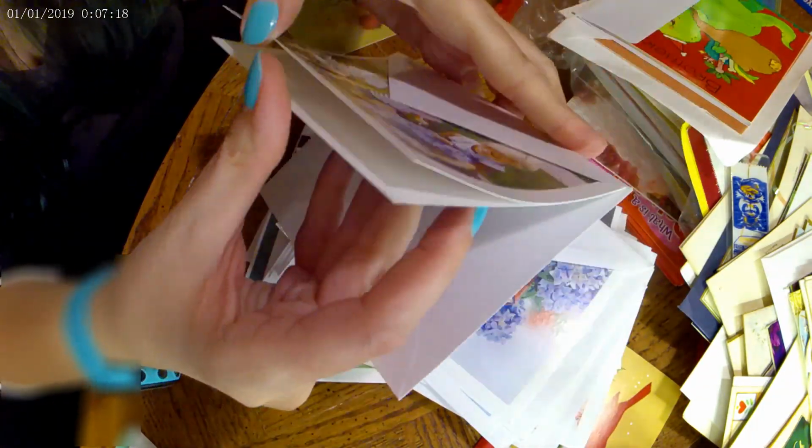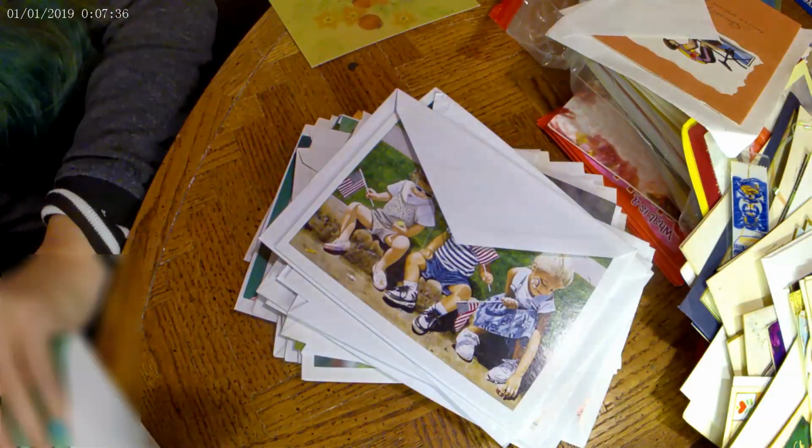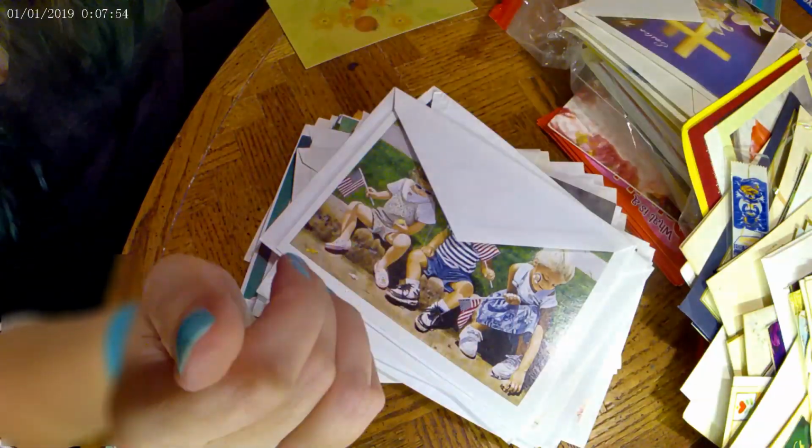Like I'm going to go through some more slides. I found, I want to say, 3 boxes of 35mm slides that I have not been through yet. So I need to go through and do that.